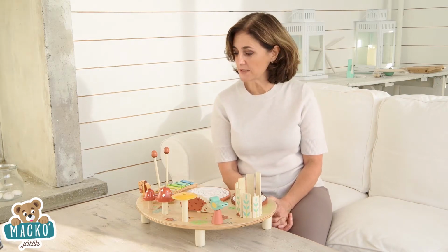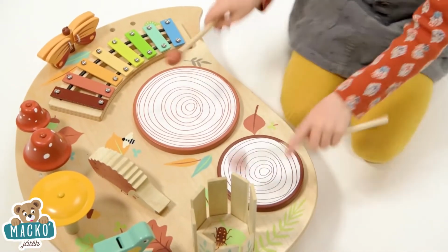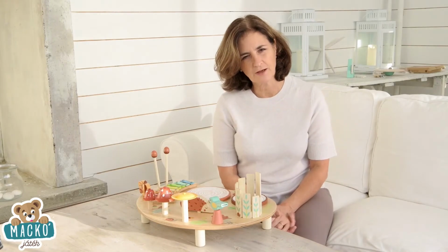So are you ready for another new exciting product for next year? We have decided to branch into musical toys, and we've designed it specifically for children who love to make a noise. But we've been quite mindful of the kind of noise.